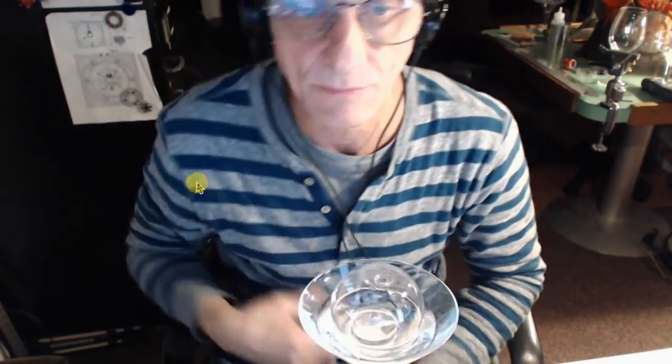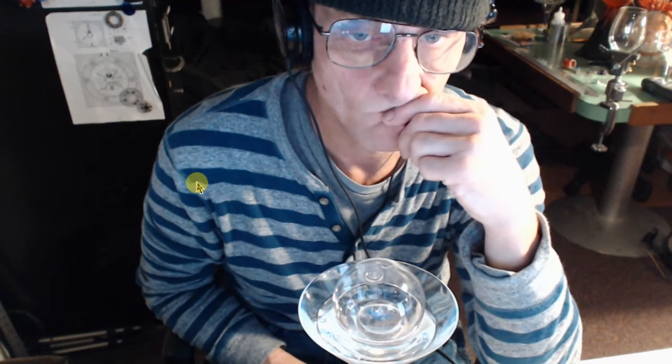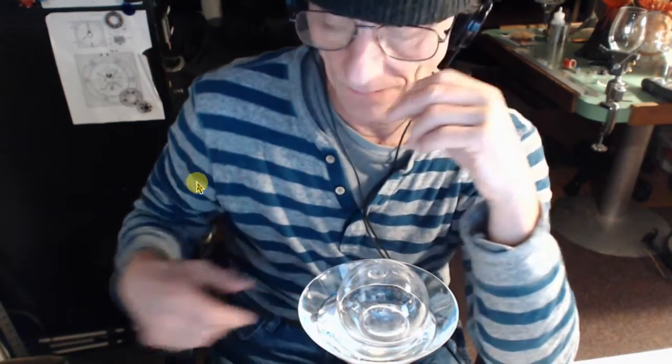How fast was it spinning? You're talking about a few revolutions per hour, or is it more like multiple revolutions per minute? I'm going to guess it was spinning several times a minute. It was spinning enough that you could see it, slowly spinning. It didn't seem to be that slow, but it didn't seem to be that fast either.